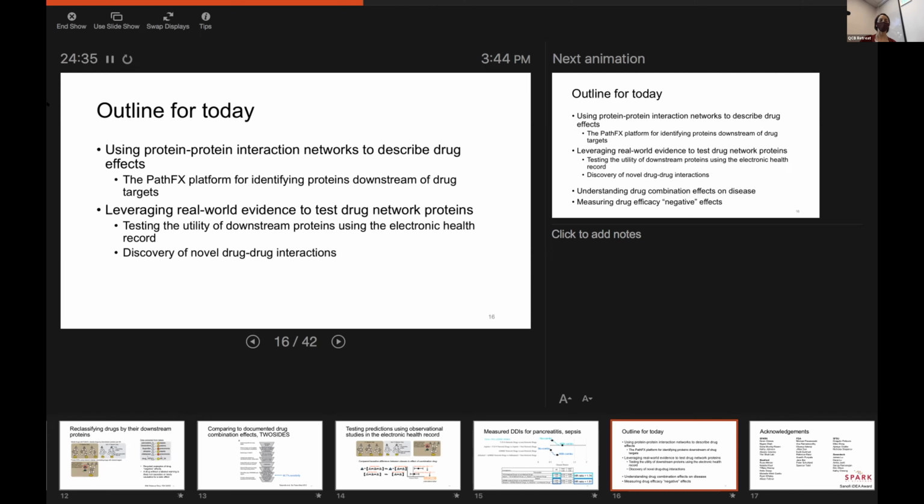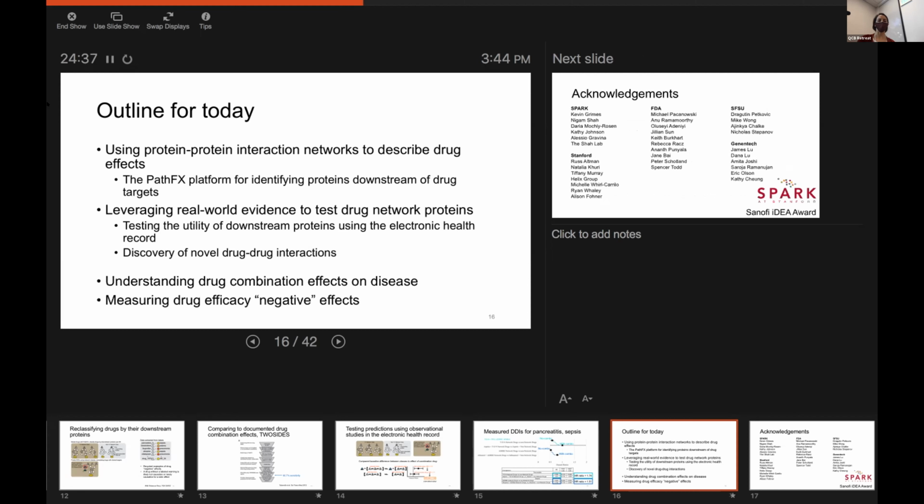So I'll highlight just a few questions, but of many, that we'll be following up on with this particular study: understanding drug combination effects on disease, because the formalism still holds. You can still make predictions, not just for side effects, but also for disease modifying effects. But part of that process is actually trying to understand drug efficacy and negative effects. So I gave that example of, these drugs all cause sepsis, but these drugs that don't have it on their label are likely not causative for sepsis.